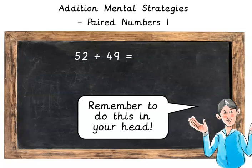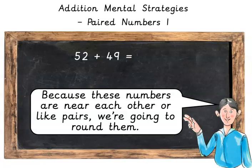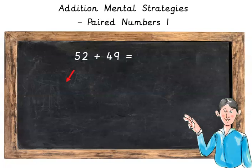Remember to do this in your head. Here we've got 52 plus 49. Because these numbers are near each other or like pairs, we're going to round them. So the 52 gets rounded to 50. The 49 gets rounded up to 50.